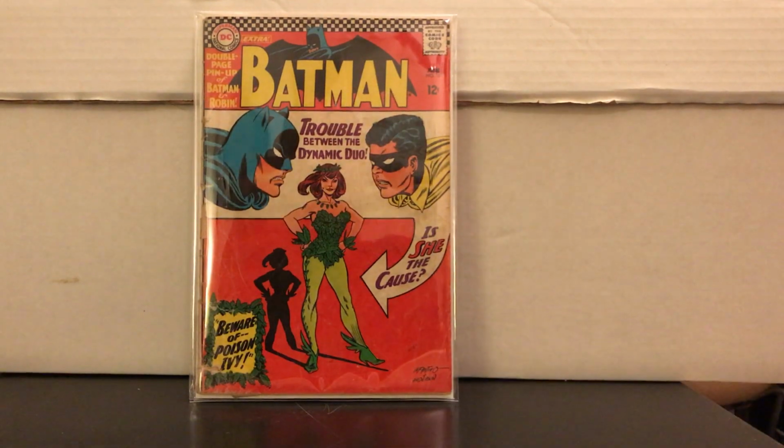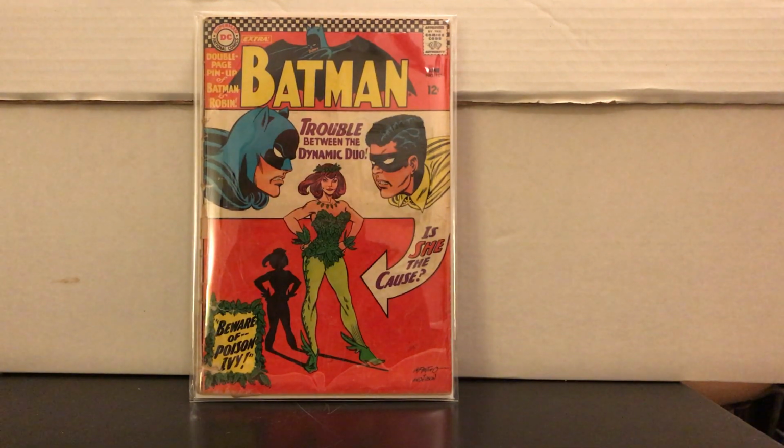I got a Batman 181, like a low grade copy. The cover's barely hanging on. I opened this up and looked through to make sure all the pages were there. The insert was in there, the centerfold, which is a poster of Batman and Robin, and the shop had 2 copies of it, and I said, do both of them have the centerfold? He said, yeah, I think so. And I looked through the other copy and I said, no, it doesn't have it.